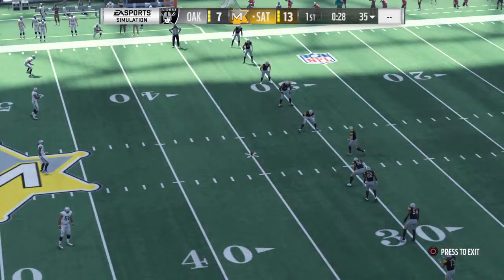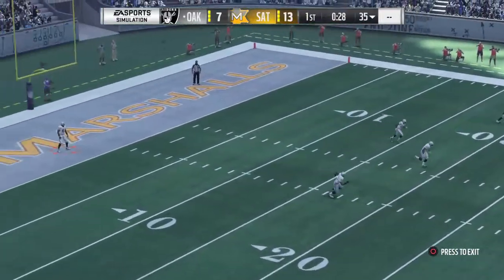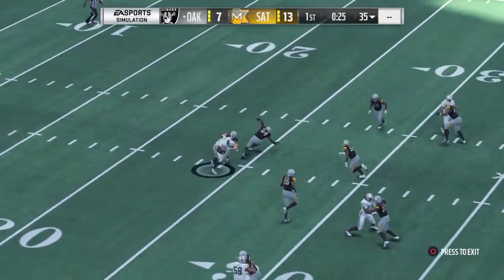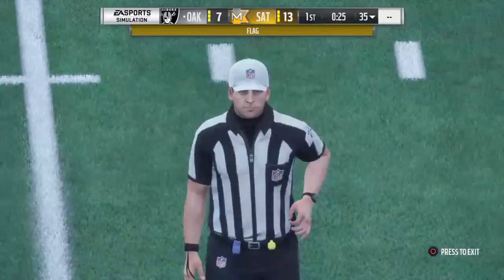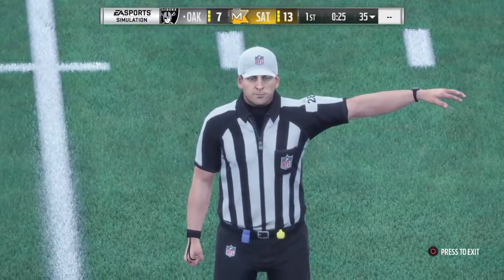Out is the kickoff unit as they run up and send this one away. This is fielded a couple yards deep. He's going to be stopped here with a penalty marker on the field. I'm not sure what this is about. Personal foul. Face mask. Defense.